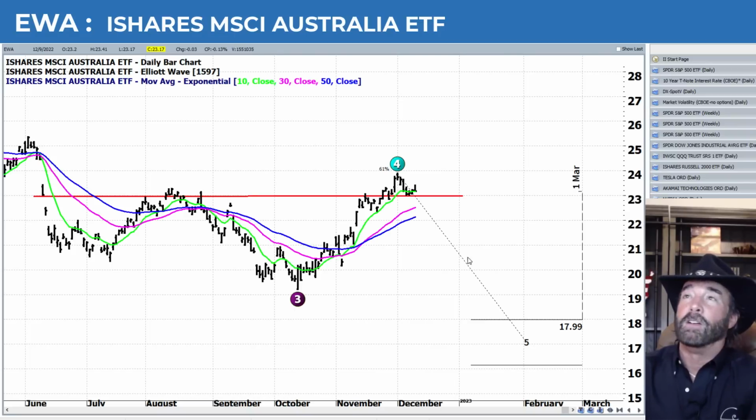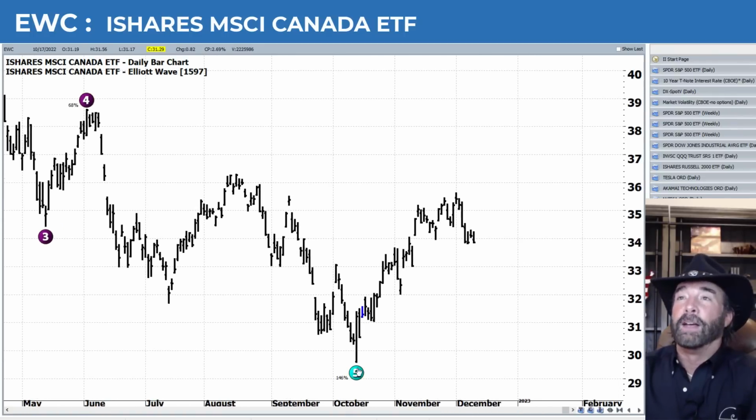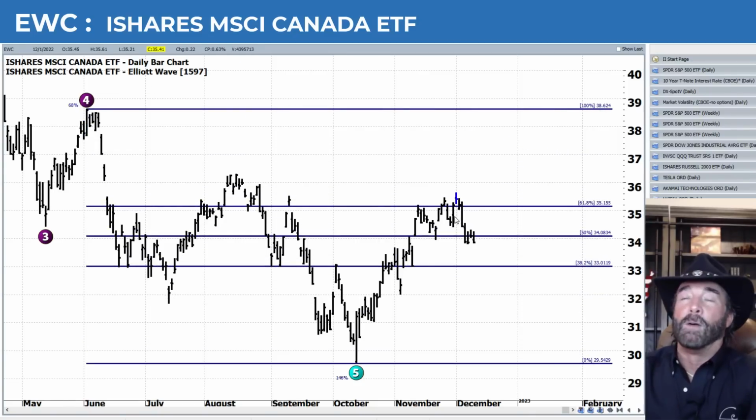You look at the moving averages, trading basically all week, dead on the 10-day moving average. Canada dropped down a little bit. So once again, you see a wave 5 that extends more than 100%. So we're looking for a 61.8% correction, and look where we went. Exactly to the 61.8% level.